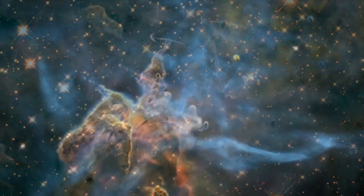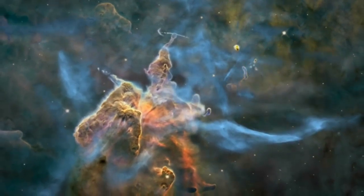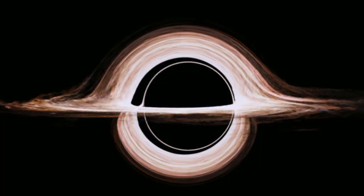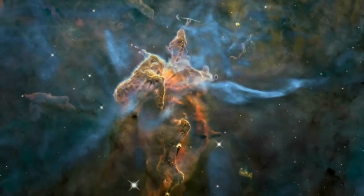If the mass of the star is 15 times bigger than the mass of the Sun, it will completely collapse and there will be nothing that can counteract gravity. Then, the star will be transformed into a black hole. The entire mass of the star will concentrate on an infinitely small point. And this is why, at a certain distance from the black holes, nothing can escape.